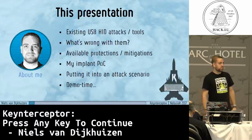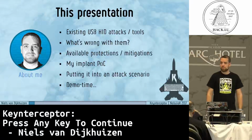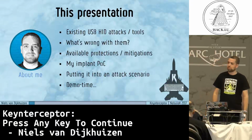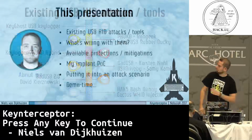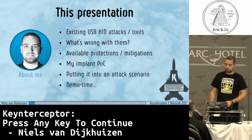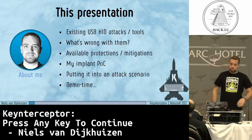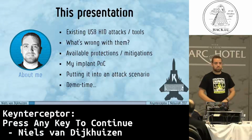The purpose of the presentation is to raise some awareness again. We already know that there are some attacks available. Of course, you're not the average person. You know something about security. But still, let's see what we can do. Oh, I forgot to mention the agenda for today. We start off with some attacks that you probably already have heard of. What's wrong with them? The available protection mechanisms. And then we'll talk about my implant and what it tries to achieve.